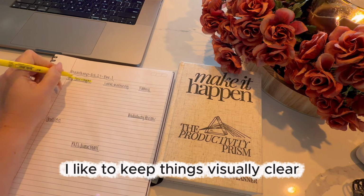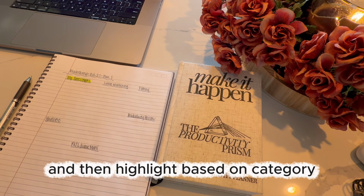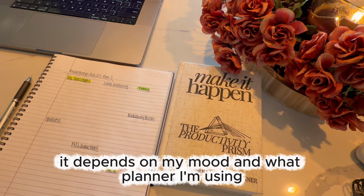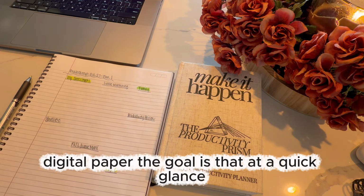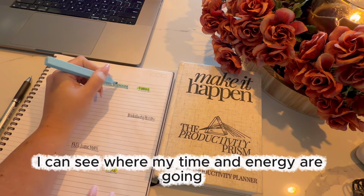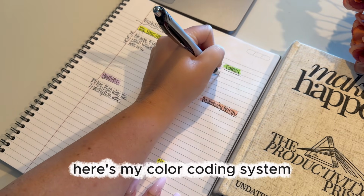Okay, so I like to keep things visually clear and mentally simple. I either write with a black pen and then highlight based on category, or I'll write directly in colored pens. It depends on my mood and what planner I'm using, digital or paper. The goal is that at a quick glance, I can see where my time and energy are going. Here's my color coding system.